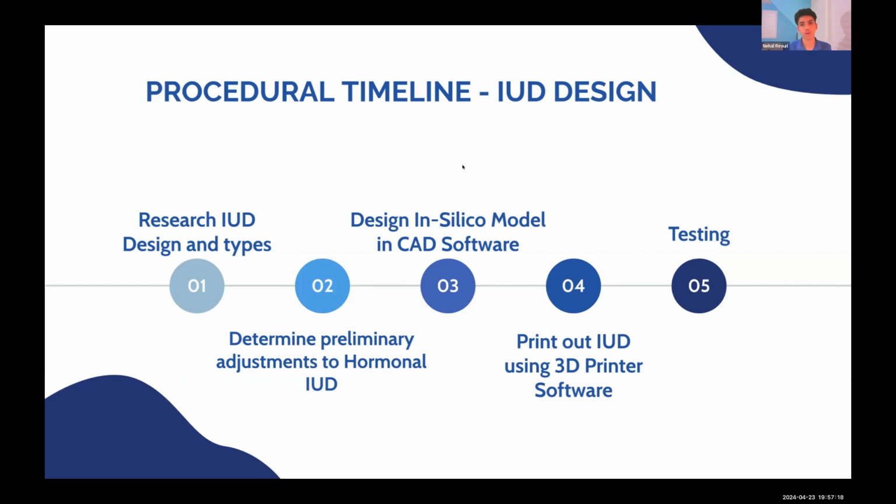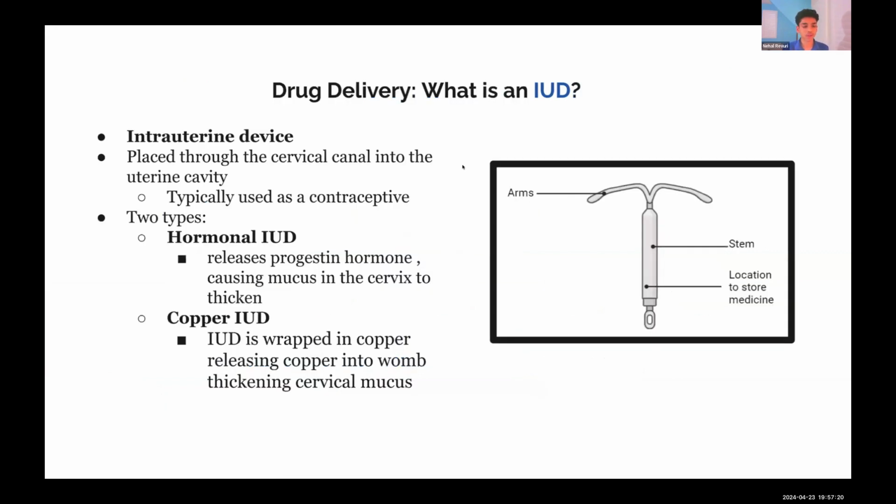So first and foremost, what is an IUD? The full form of IUD is intrauterine device, and it is basically a device that's placed through the cervical canal into the uterine cavity. And it's usually used as a contraceptive. And there are two applications of this.